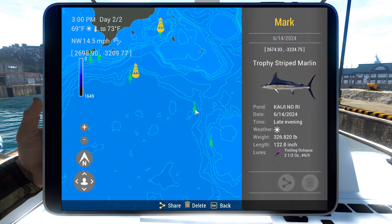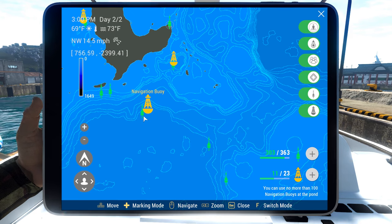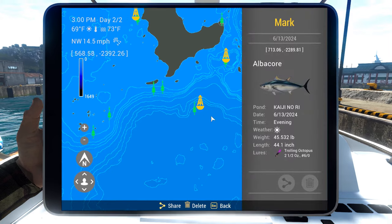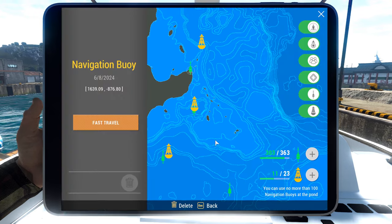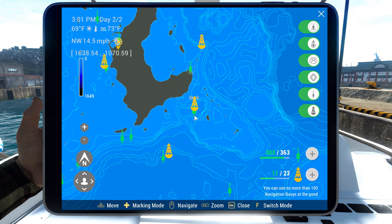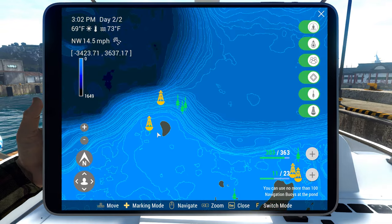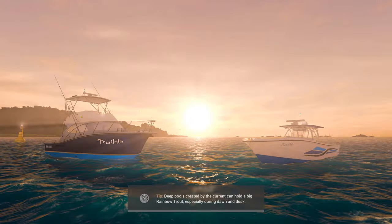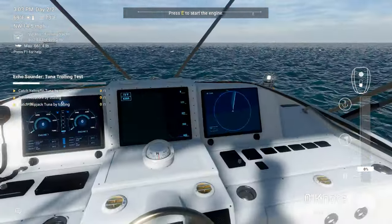No? Let's see. It's hard to get... There it is, right there. That's where I caught the albacore last time. I think a good starting point... I keep grabbing the navigation buoys on here. That's a grouper. Yeah, I think what we're going to do is start over here at the tuna highway. I've caught a number of species there. I don't have markers for all of them, but I've definitely caught them here.